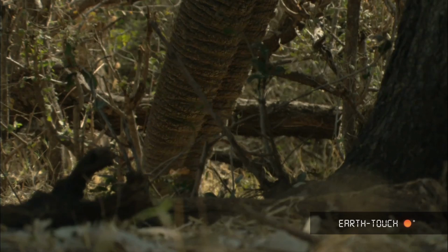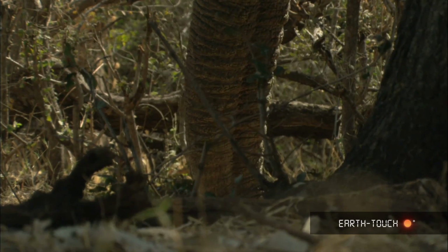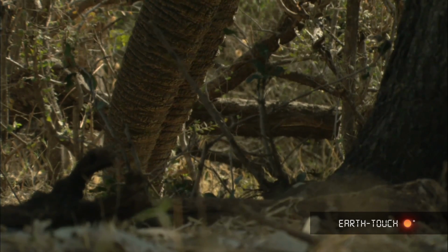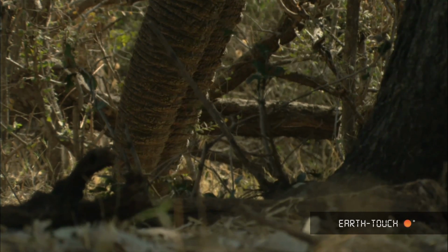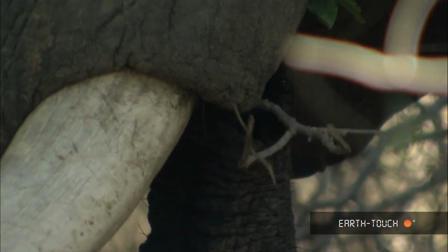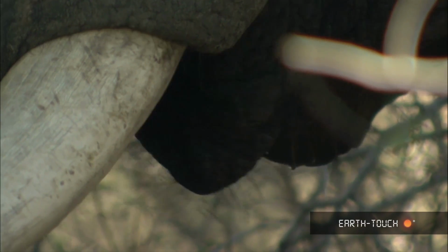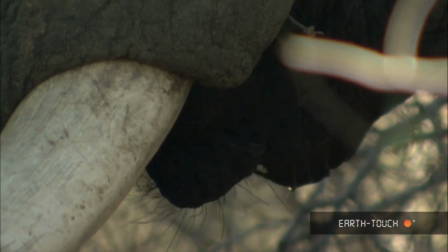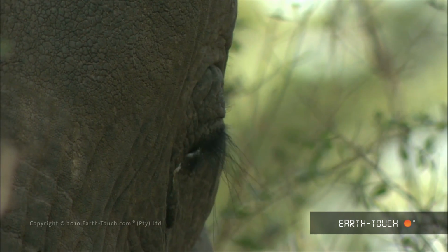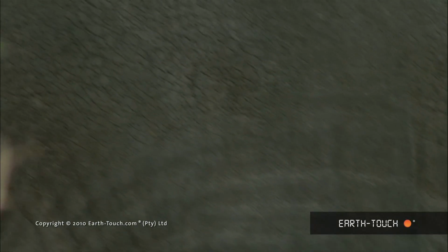It's interesting to see the different folds in his skin and parts of his anatomy are really close up. You don't often get such a close look at the different components of his body. The wrinkled skin and the way his mouth sits underneath the little folds and flaps. The eyelashes are incredibly long. One often doesn't notice that when you see it.